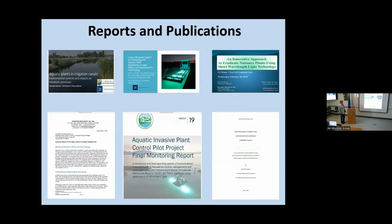And since then, we've done about a dozen different sites now where we're working in canals. We've worked in ponds, a number of areas in Lake Tahoe. And so we're sort of expanding this technology, and I'd be glad to share the links to these different reports and publications. And then feel free to ask any questions during the presentation.